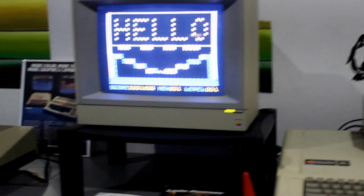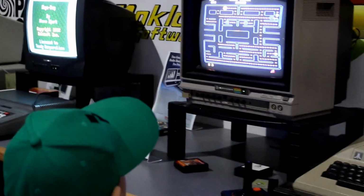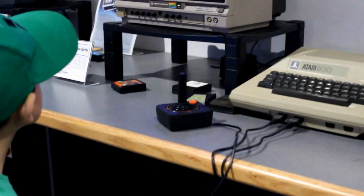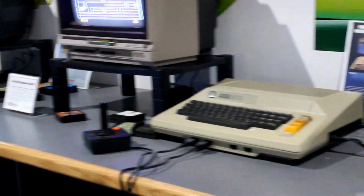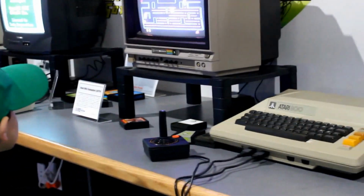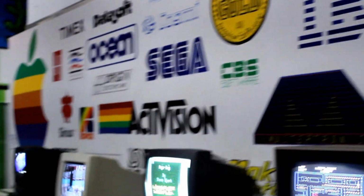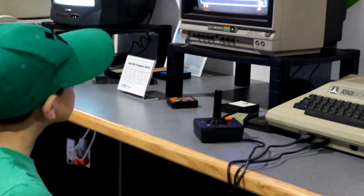Wow. Braxton, look at this. This was an Apple computer right here. Oh, what are you playing, Pac-Man? I love this. It's so good for the kids to see where video games came from. Definitely, and how computers have come. And now they're so sleek and nice these days. I know. It makes it so much easier. It's a great learning opportunity.